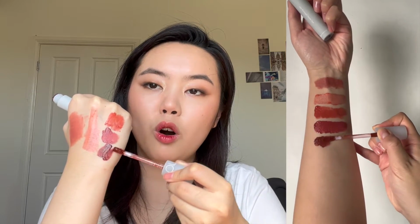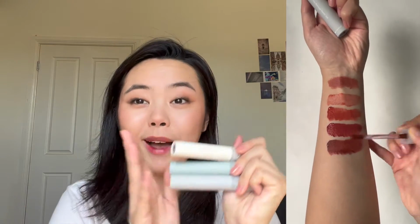And last but not least, Maple Red. This one's more of almost a blood red and wine red, so a lot more intense than the others. I like blotting these out quite a lot so that it looks more naturally faded. And yeah, I just really like the packaging on these. They're great, but nothing super, super wow and astounding.